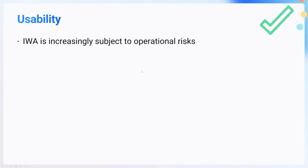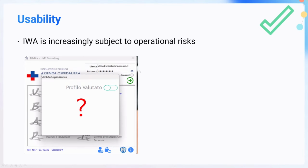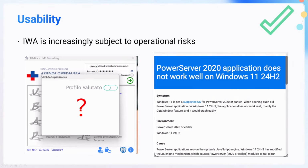Usability. Well, at the end of 2024, there was actually an episode that marked the end of IWA. And at least as far as Alphabox Frontend is concerned, at the public administration environments where it is used, this episode made it clear that the rollout of ICA had to be accelerated. So overnight, the Windows 11 24H2 update resulted in empty data windows, all of them showing no row content whatsoever. An Appeon knowledge base promptly documented the bug.